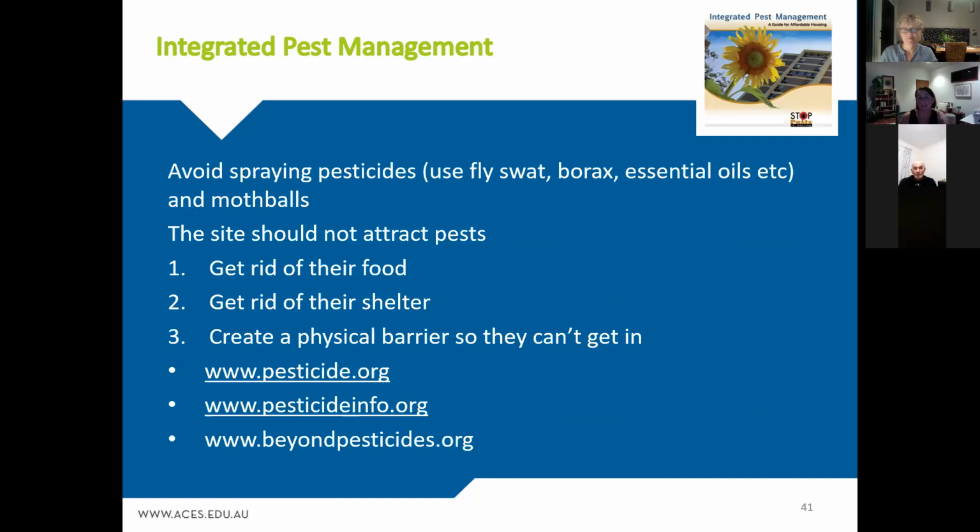But yeah, integrated pest management, again, we want to avoid using pesticides ourselves wherever possible. And in design, we really want to make sure we limit the spaces where they can come in. So like tight fitting cabinetry, etc., in the kitchen, making sure there's no holes or gaps left, because we want to make sure that we get rid of their food, their shelter, and that we create physical barriers, whether that be with the Termi mesh or those sorts of products, to limit places for them to take up residence. So we want to think about that.